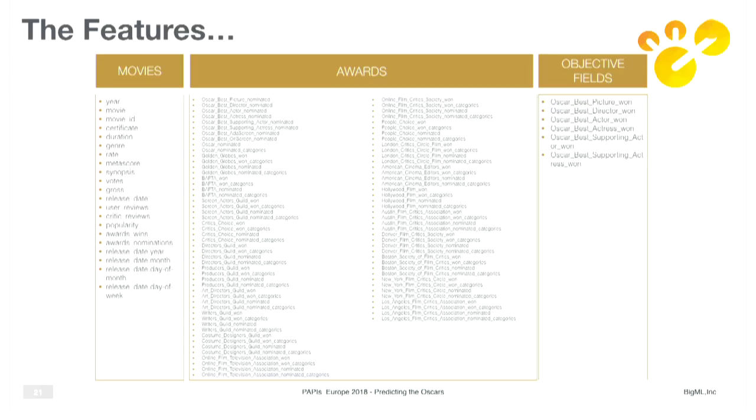In fact, this is the data that we harvested from the IMDb. I hope that doesn't violate the terms of agreement; I didn't actually check. So we have things about the movie, like the year and the rating, the genre, even the gross and the release date and all that kind of stuff. And then there's data about all the different awards that they've won. And then there are the objective fields over there, which are all the different categories of Oscars that we're interested in predicting. Not too bad so far.